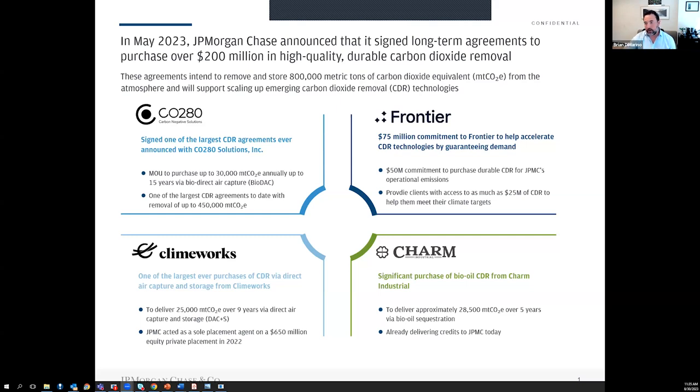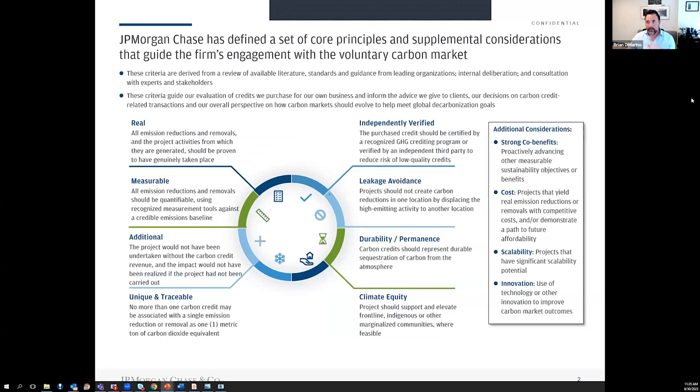The only other thing I want to talk about briefly here, and I know I want to get to the Q&A because I think it's probably maybe the most important part, is how we think about our principles for accessing the carbon markets. And so this is a very summarized version of a white paper that we produced in conjunction with our purchases of CDR, which says this is how JPMorgan views the voluntary carbon market and how we look to acquire carbon removal. And this is really just 8 attributes.